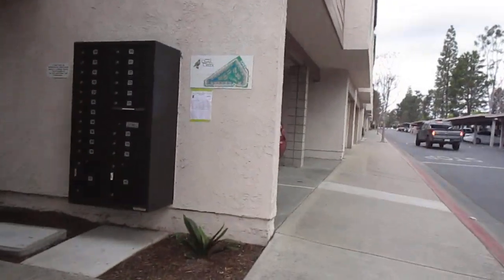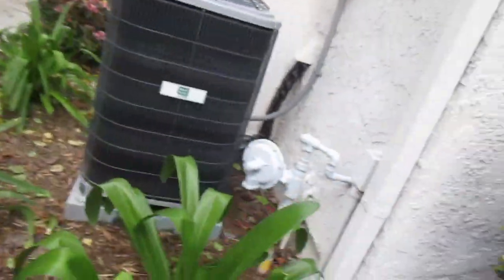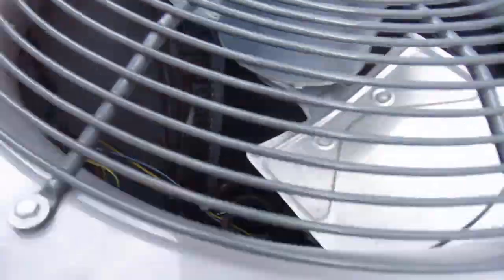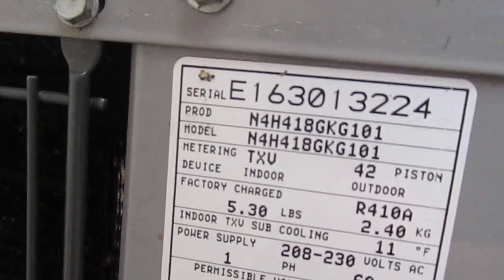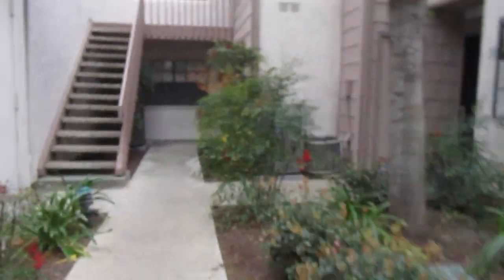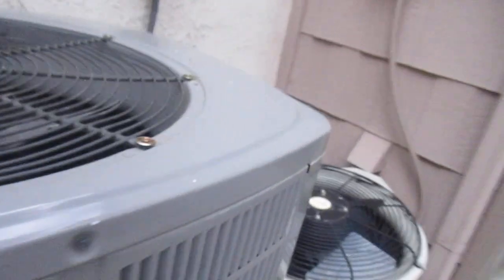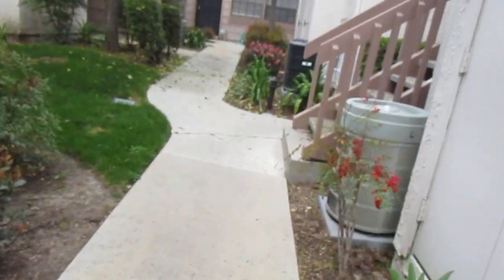Alright, and here. Ooh, there's a Day and Night heat pump. This one is also running in heat mode. There's a valve down there. 2016. 18,000 BTUs. It looks like 1 ton. One shut off. It's probably an American Standard right here. One just shut off. I can't tell. I think something in there got turned off.